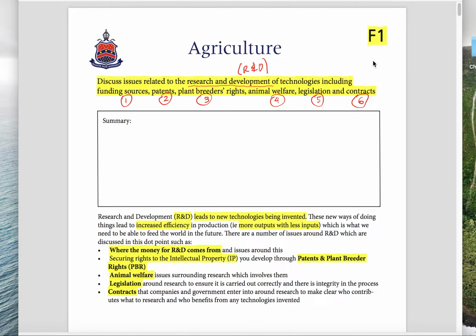Welcome to dot point F1, which is the first one in the farming for the 21st century option topic. So what we need to do is discuss issues related to research and development, which we're going to shorten to R&D, research and development of technologies, including funding sources, patents, plant breeders' rights, animal welfare, legislation, and contracts. So remember, this is an including dot point, so we need to look at all 6 of these.